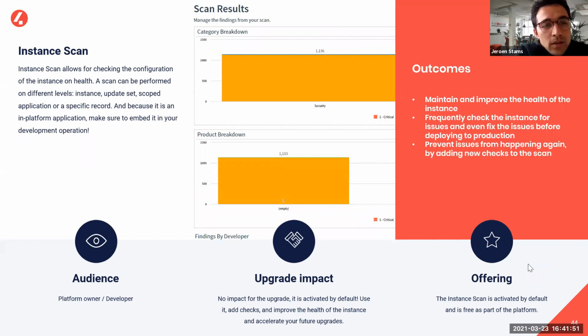Next one, Instant Scan. So previously you could request ServiceNow to do a health scan to get details about what's the health of my instance. Now with Quebec, Instant Scan is available in each of your instances, which allows you to actually scan for bad practices. And doing that, you can immediately improve, let's say, the bad practices that are applied, improve it to align it to best practices before you start deploying it to your next instances. So again, improving your quality of the instance, which is very important to us.